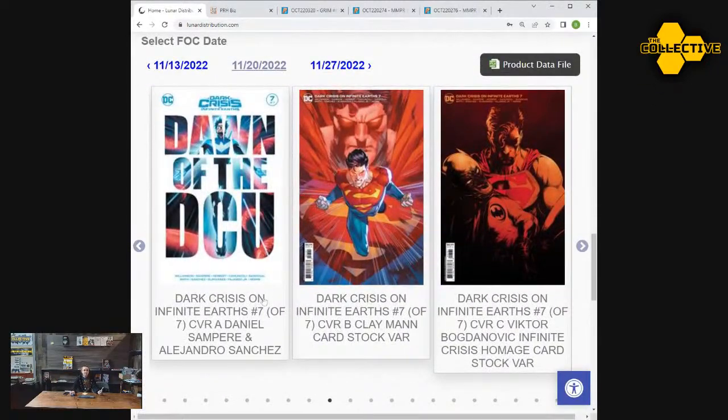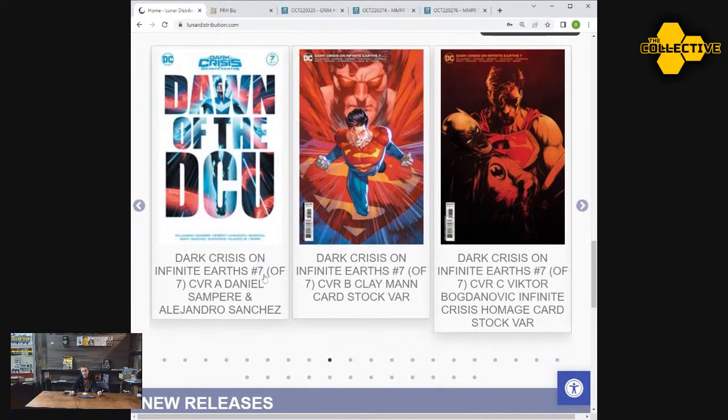Dark Crisis on Infinite Earths, number 7. I'm just going to flip through the slides for these covers because there are a lot of them. Off of memory, I believe there's 11 total open order covers for this book. There's obviously the A cover. This is the finale, by the way, which is why there's so many covers. And it's considered a finale of DC's big mainline event of this comic rotation. But that's the A cover. There's an Infinite Crisis homage cover done by Victor Bogdanovic.